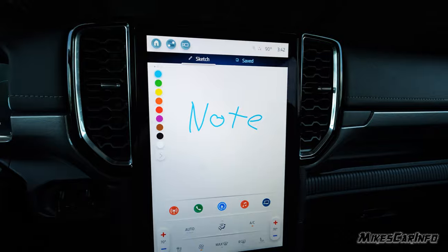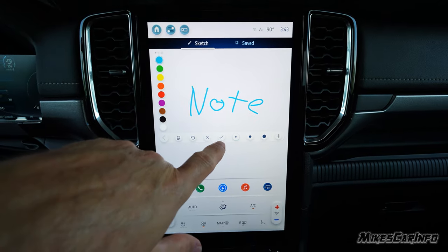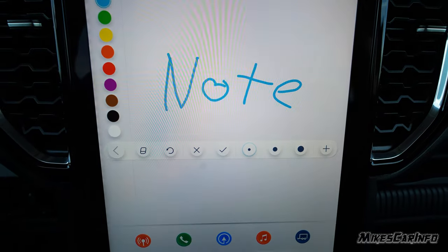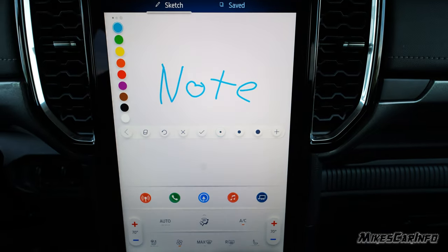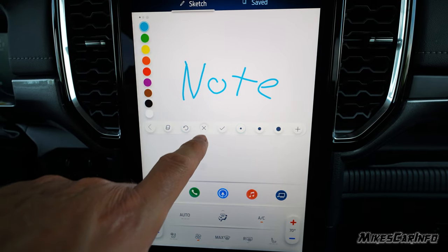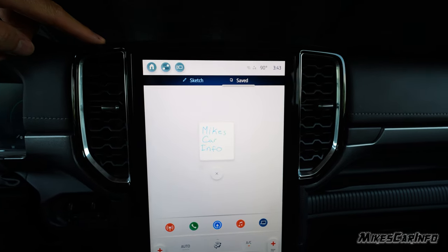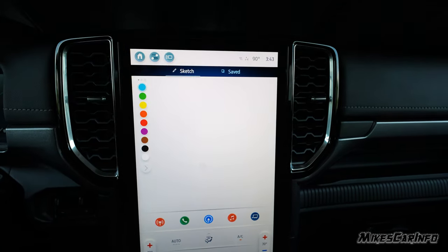There you go. You make a note. You can change the color if you want. You extend this out, and then you hit the check mark to save it, or the X to get rid of it, or you go back, you can erase, that kind of stuff. And then you have your saved ones right here. So that's pretty cool.